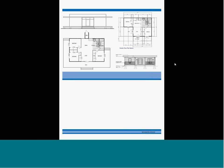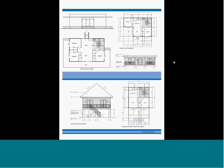Again, these can vary in size and configuration in order to accommodate any family's lifestyle or size, as well as architectural style. Of course, a raised version is also possible with the modules being assembled on piers and offering parking below.